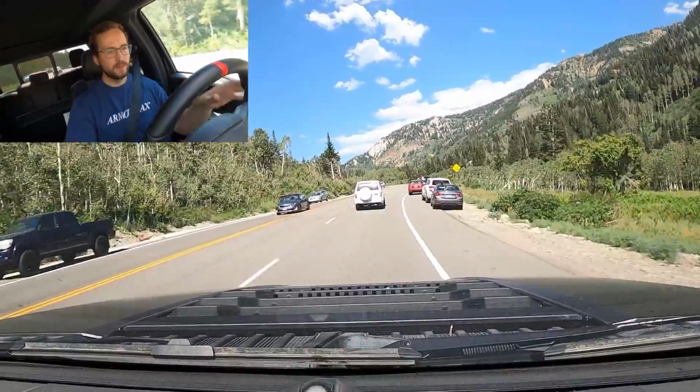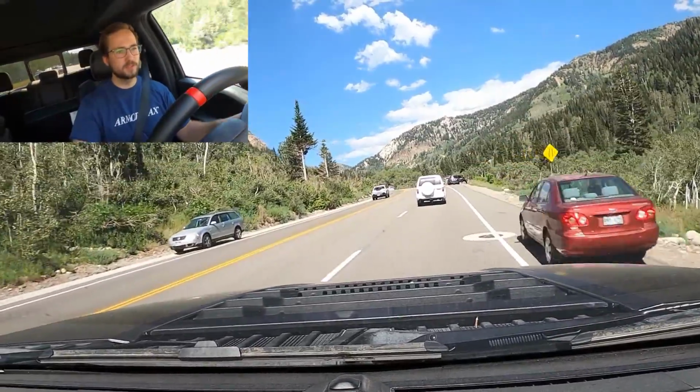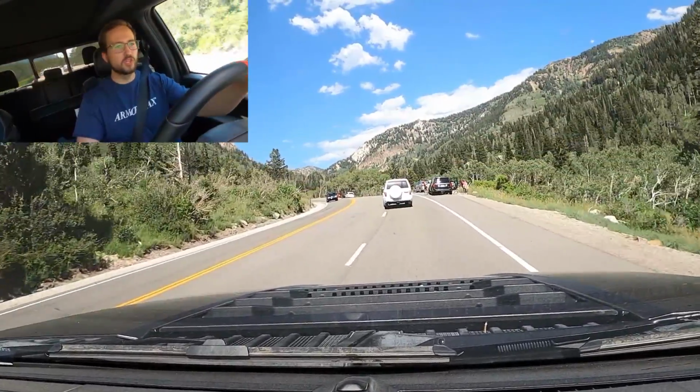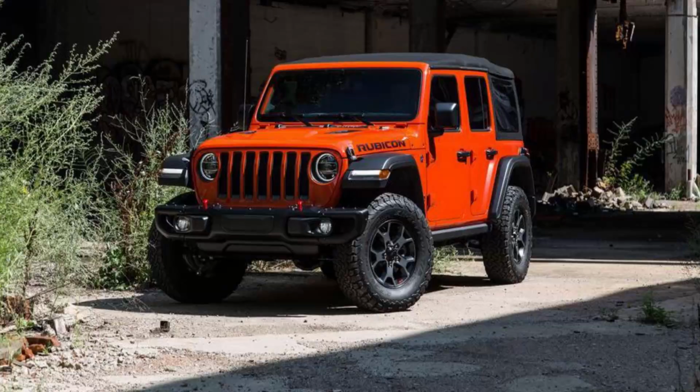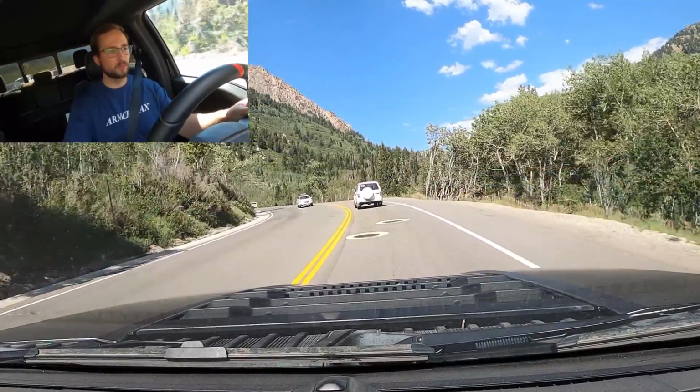And I've already made little comparisons throughout the video, but I want to elaborate on those just a little bit more. So first off, with the Jeep Wrangler, like I said, from a pricing standpoint, they're pretty similar. The Bronco's slightly more expensive, but it's not that much more expensive.